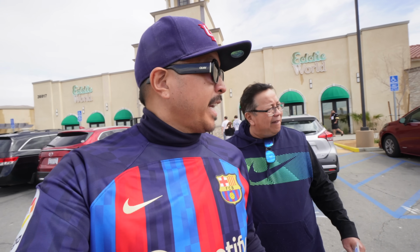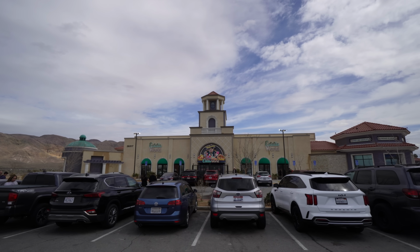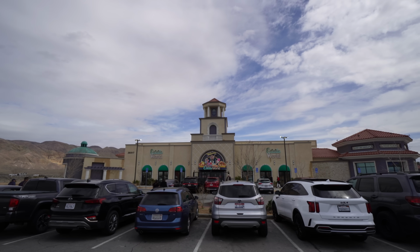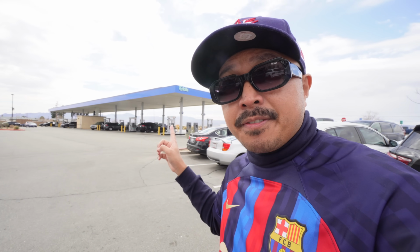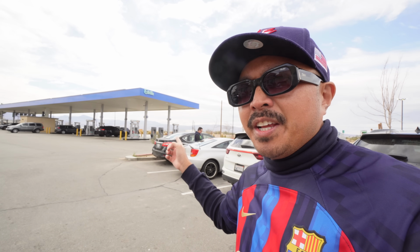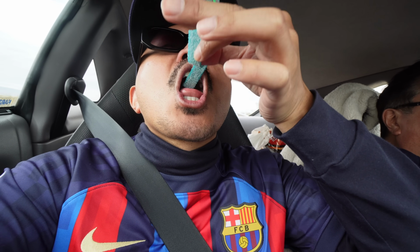Gas here is what, $4.99? That's about 60-70 cents more than going to Costco. So yep, taking my own car here, I know that I don't have to get gas. This is actually supposed to be one of the biggest, if not the biggest, gas station in California. When you cross Primm to get to Nevada, there is a Chevron that's way bigger though. Dadcation on the wheel now. Got some sour stuff, man. I like it. Keeps you awake on the road.